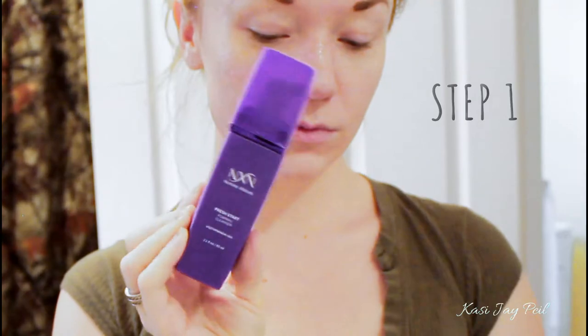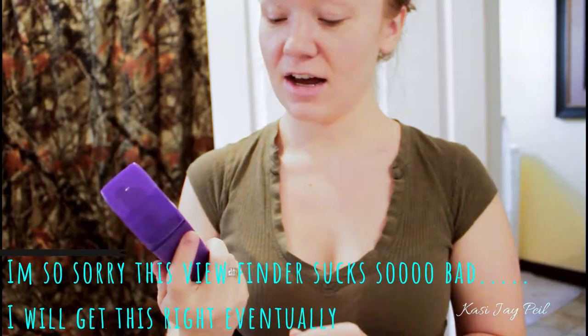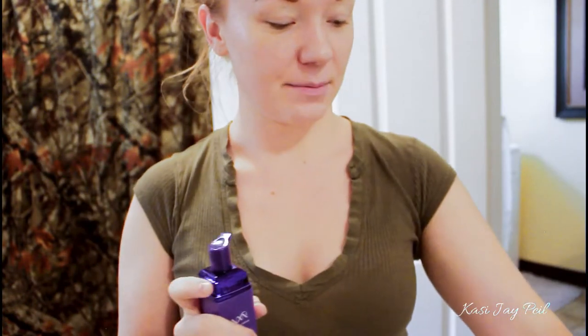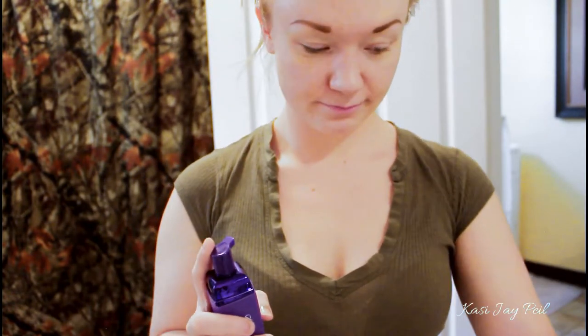Sweet. Okay, so I have the moisturizer, I have the cleanser, and then I have the mask and the primer from last time. So let's skip to washing our face now. So the first step, we're gonna take the NXN Nurture by Nature Fresh Start Foaming Cleanser for oily combination skin. And I'm gonna get my water running a little bit, getting my water warm-ish.